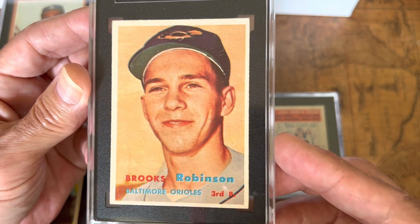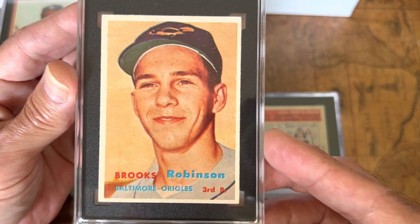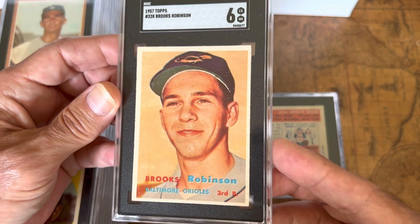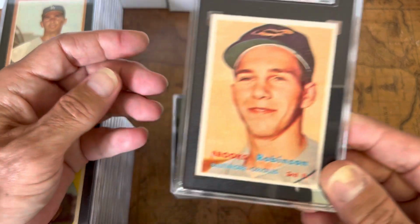Again, these cards are just in gorgeous condition. The centering is what gives it a little bit less grade, but for a Brooks Robinson rookie card, a 6 is a great card. I'll take that, of course.